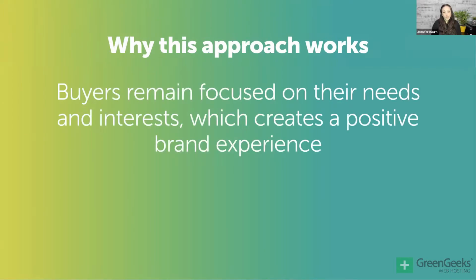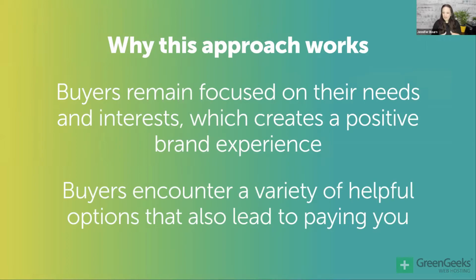This approach works because buyers remain super focused on their needs and their interests, which creates a really positive brand experience, right? We're not sending them all over the place. We're not distracting them with content that isn't related to exactly what they're looking for, right? Buyers encounter a whole variety of helpful options on your site, and they all lead to paying you, right? This is what we want.